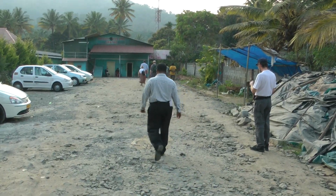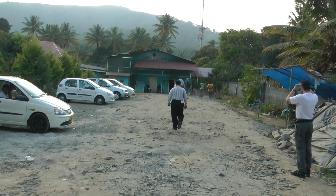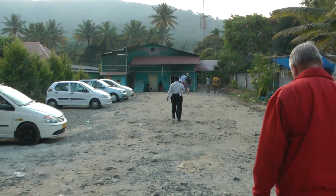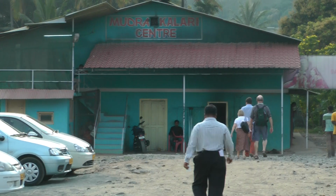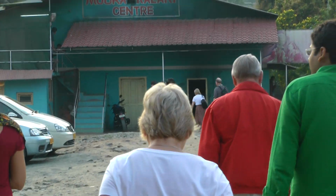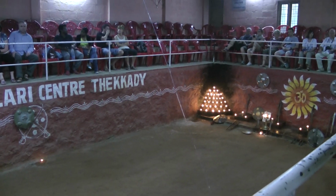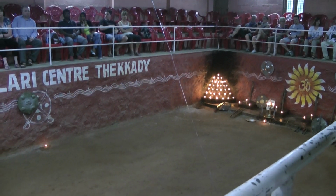So we walk up this rough track to this Munnar Kalari Centre for this martial arts display. It's a bit like a bear pit. We're all sitting around like there's a big hole in the ground in front of us.